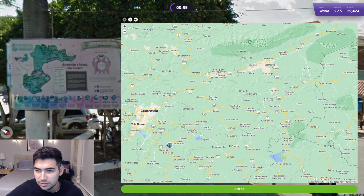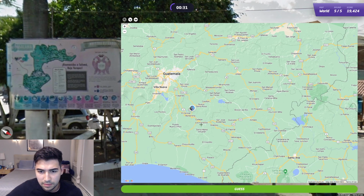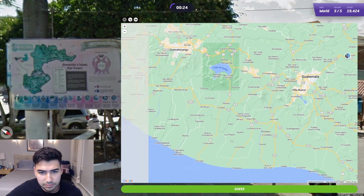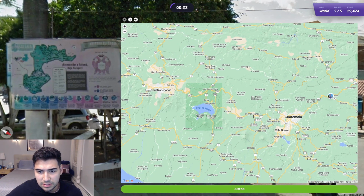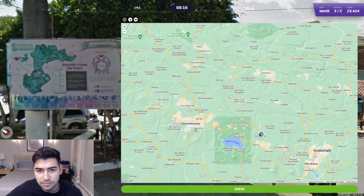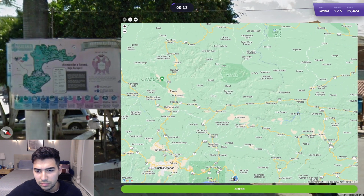Okay, let's quickly just do a Salama sweep. Here, just everywhere looking around. I'm gonna leave it near Guatemala City. We're up in the mountains, so it's gonna be up here somewhere probably. At least that's how it feels. 16 seconds. I really hope we're not super north.